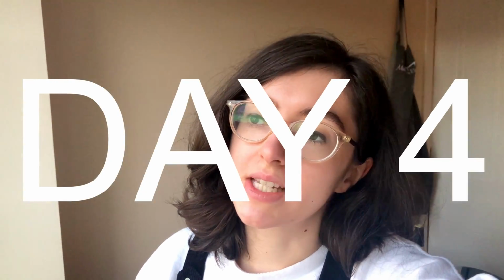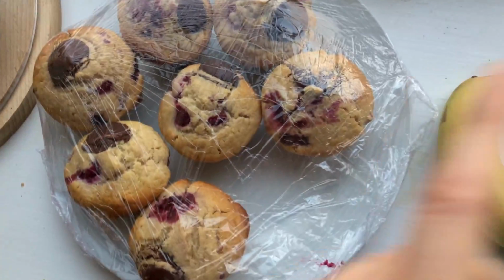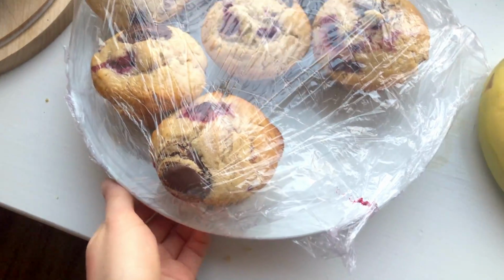Good morning. Today is my first day back at work after the weird broken up Christmas New Year period, and I feel everything. But we are still going strong. Today's breakfast is going to start with a banana. Classic, timeless, love her. We're going to follow up with some muffins that I actually managed to successfully make yesterday.